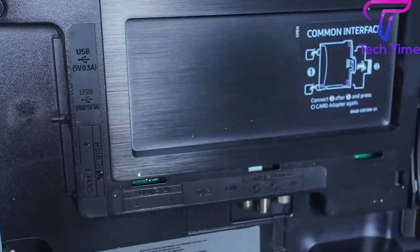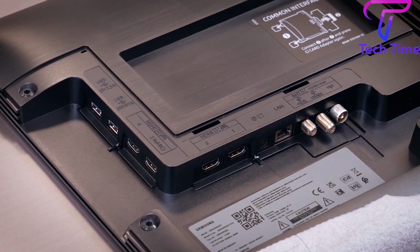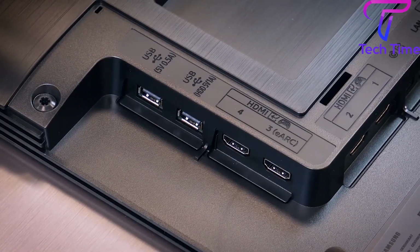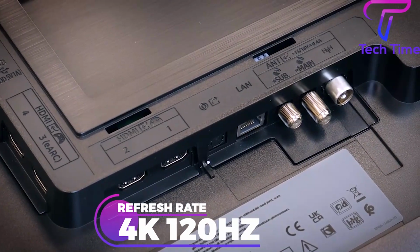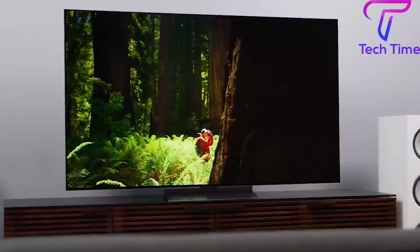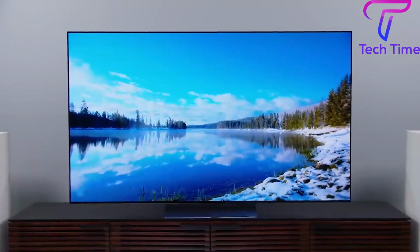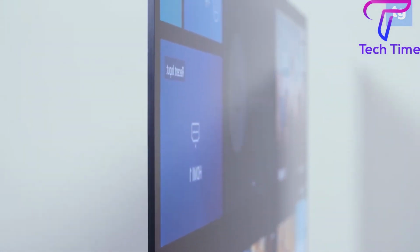Also, the Samsung S95B line features 2 ports and 2 HDMI ports facing out from the right edge of the screen, 2 more HDMI ports inside, a digital audio port, an Ethernet jack, as well as an X-Link service port. All these ports support 4K 120Hz refresh rate, which is quite a nice feature. Likewise, the LG C2 also has all 4 of its HDMI ports supporting 4K 120Hz.